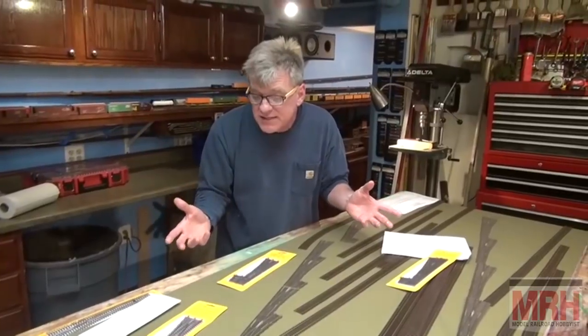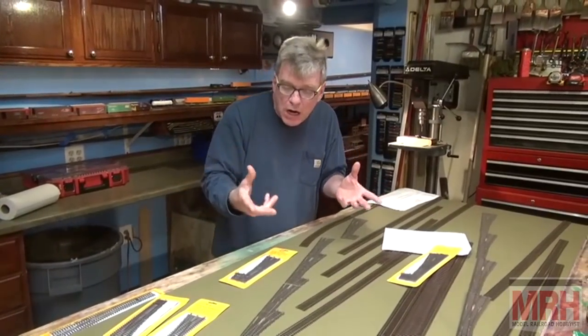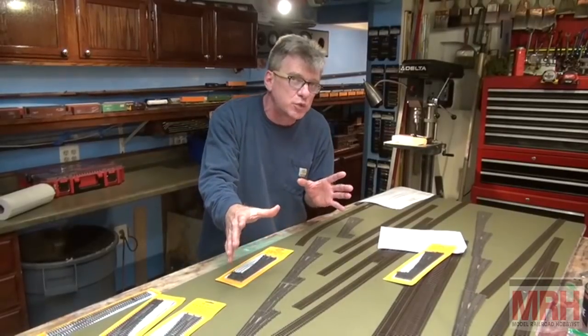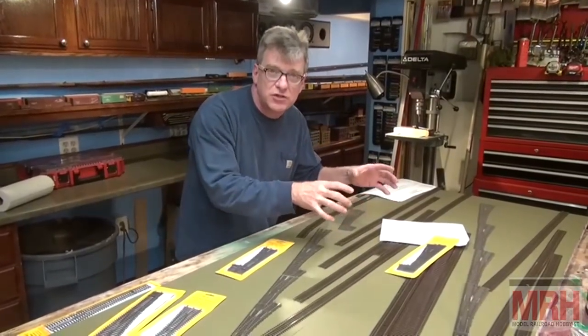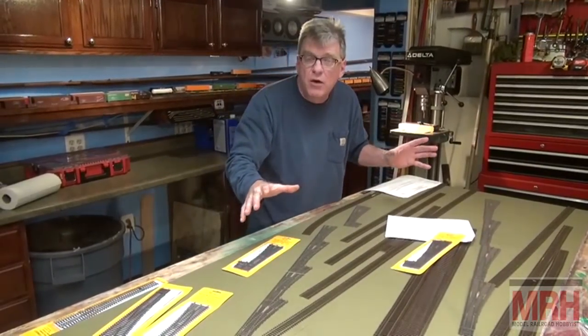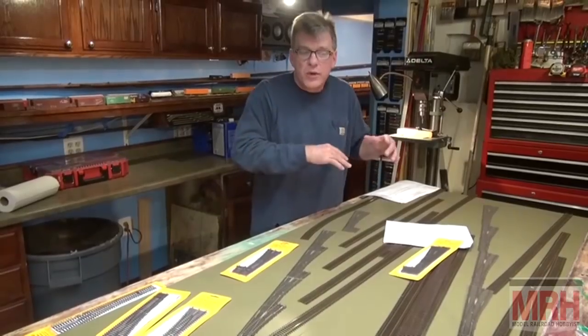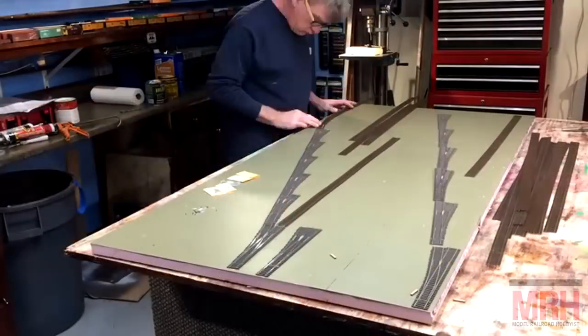So this is new and exciting, something new for MicroEngineering that helps add to our creativity when it comes to laying out switch yards, saving space, and getting as many freight cars in our storage areas as we could possibly put in. So I'm going to assemble this now, and then I'll close this segment with any final thoughts that I have after I put this all together.